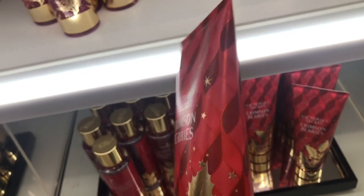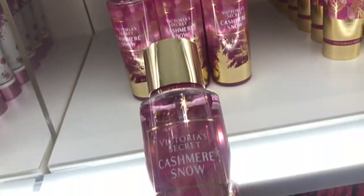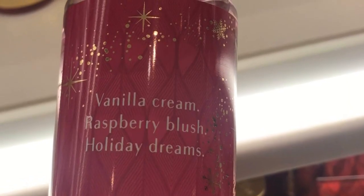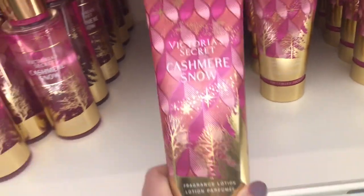But on all of these, this collection, I didn't really pick up anything special. So I didn't buy any of this stuff. And you would think I would like the cashmere one because it has vanilla, but I just didn't like it. For some reason, it's kind of musky. But the packaging is really pretty.